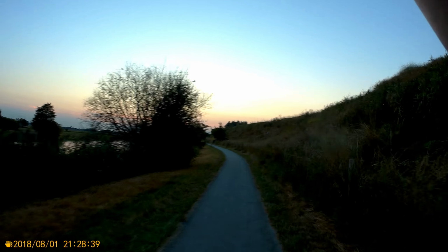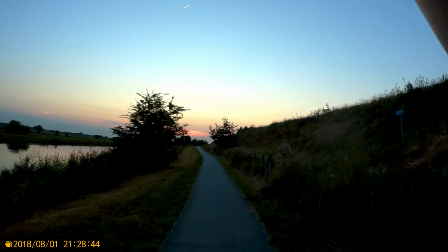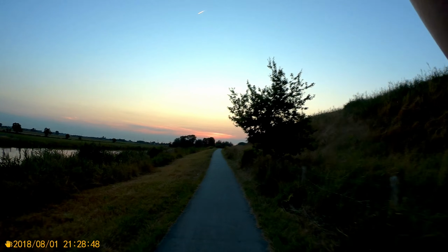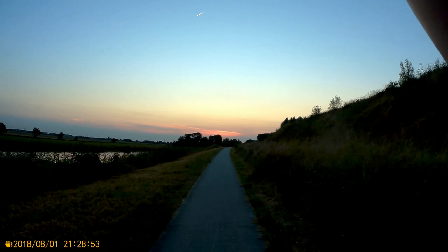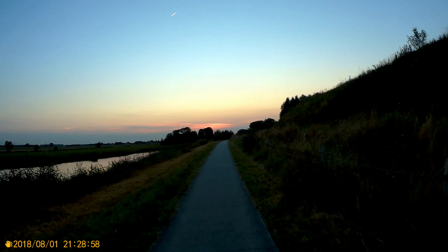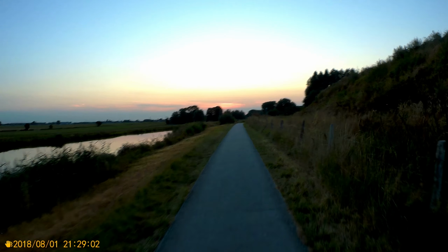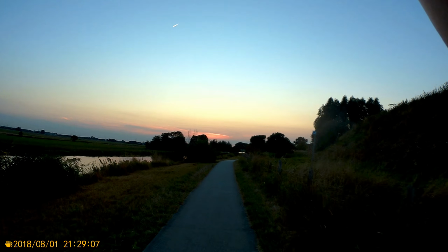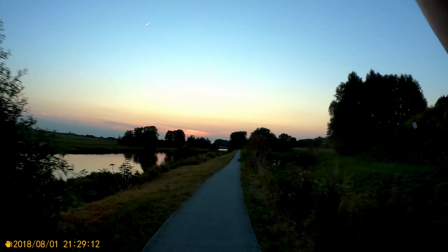The sun is setting already. As you can see in front of me, a red, orange sky. Riding a little at speed. This afternoon I was a lot slower.